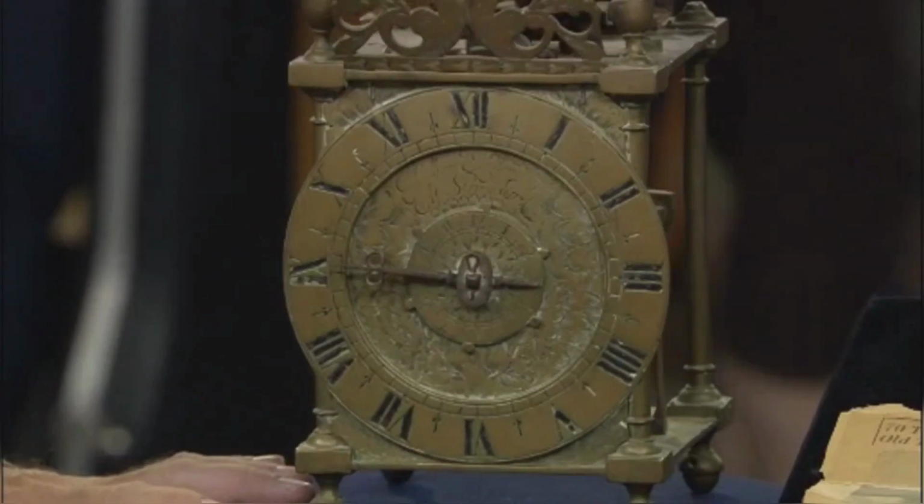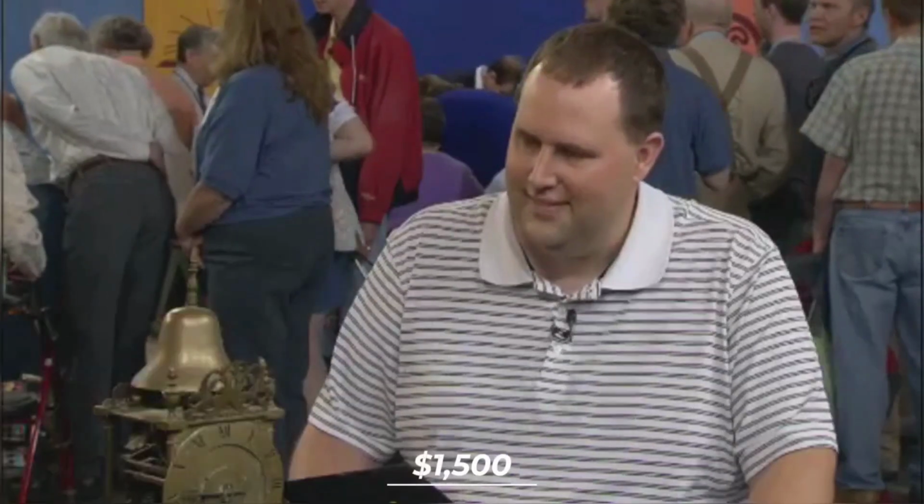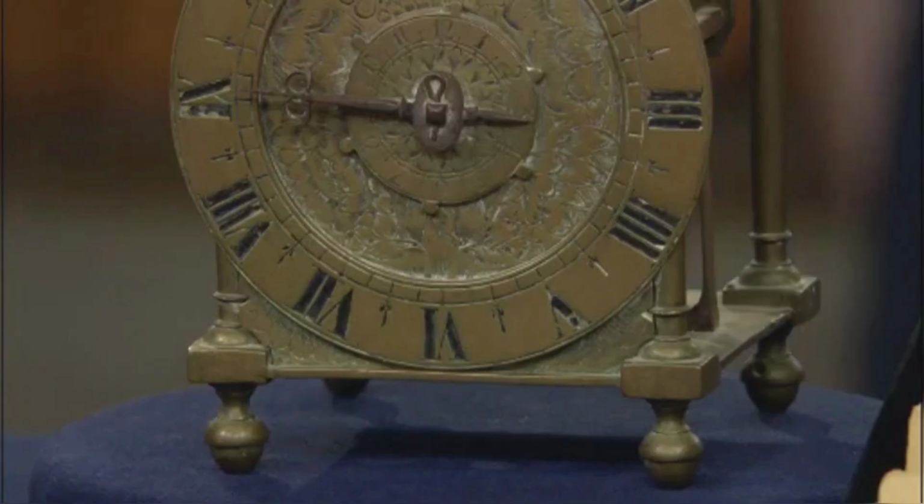In its present condition, this vintage lantern clock is estimated to be worth... In its present condition, it's probably worth that, $1,500. But this is the type of thing that a lot of people who are mechanically inclined would take as a labor of love and invest $3,000 or $4,000 into restoring it.